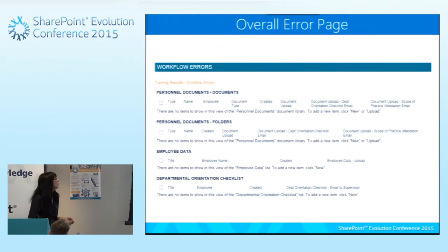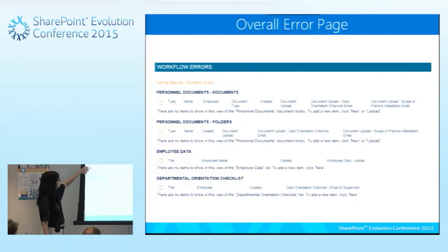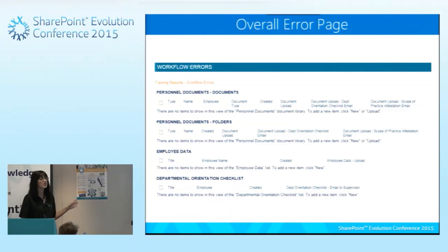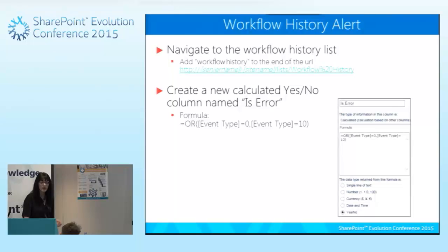When we created that view, here's our personnel documents, our personnel document folders, employee data, and department orientation checklist. I have it on one page for her to look at all of the workflows for all the lists that we have. Anytime something is missing a workflow or it's failed, she can easily see that information, rerun or re-trigger that workflow, and do some auditing to see what's going on. This is just a regular page with a lot of different SharePoint lists, pointing to that workflow errors view. There's another way you can do this.